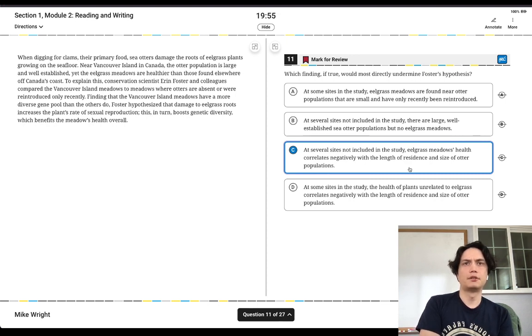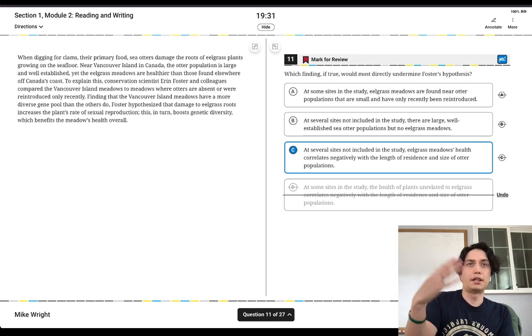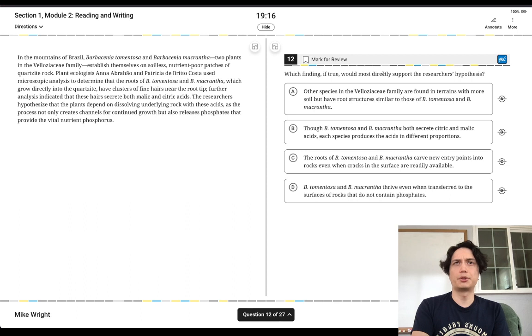Eelgrass meadows' health correlates negatively with the length of residence and the size of otter populations. So more otters is worse. At some sites in the study, the health of plants unrelated to eelgrass correlated. Well, plants unrelated to eelgrass is not good. We're undermining the hypothesis. They think there's a reason why if you damage it, it'll help. And here, this is just data that goes the other way. More otters is worse health. That's worth looking into more. Directly support, the most directly support the hypothesis. Okay.